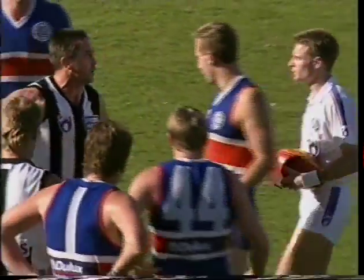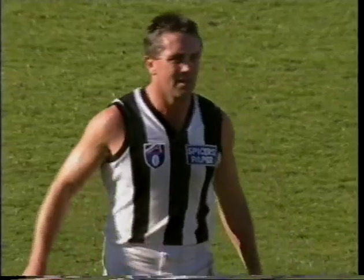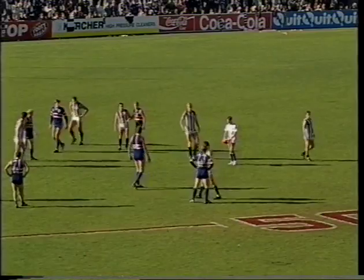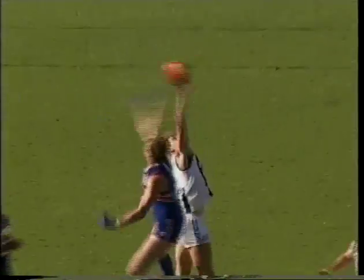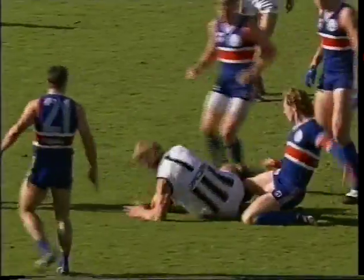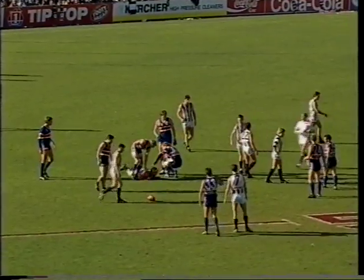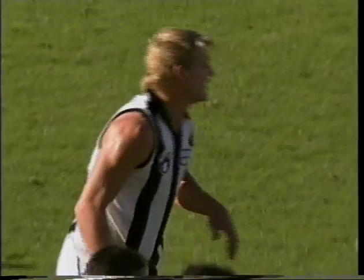Now what's happening here? The umpire, Keith Callaghan, having a chat there to Tony Shaw. How unusual. You wouldn't win a chat with Shorey, would you? He's had a few words over the years. Ruck contest, Monkhorst gets his fist to it. Oh, that's over the shoulder. Watson on Liberatore, nothing happening. So the umpire will bounce again. He probably wasn't in a great position to see that, the umpire.